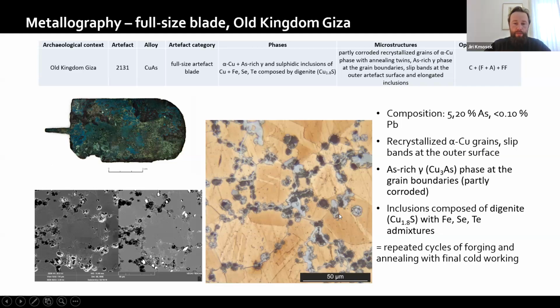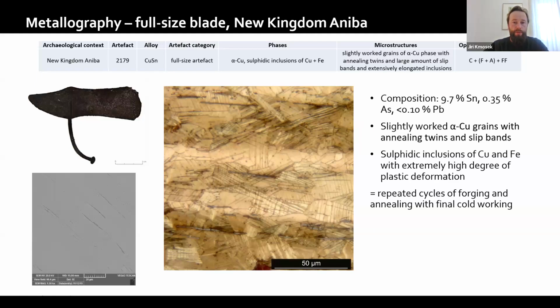But to understand more in detail the origin of such inclusions, we need to study more than one exceptional sample of copper, an arsenical copper artifact with a high portion of arsenic. And we can say about the production chain of such a full-size blade that this was made by soft forging and annealing with final cold working. But we know that there was not applied such extensive cold working or hot working like in the previous case.